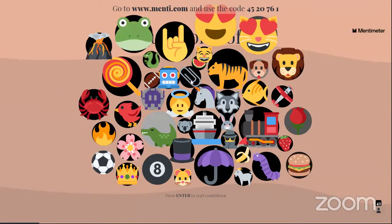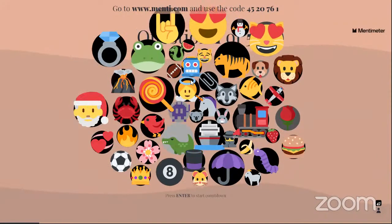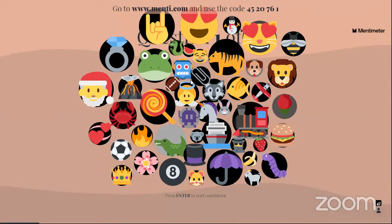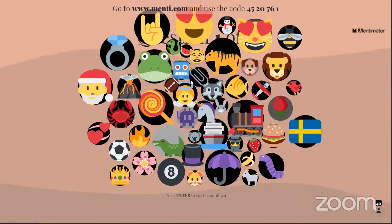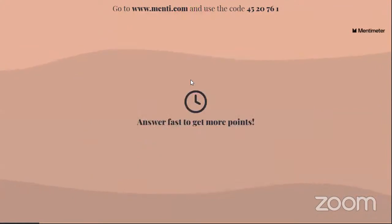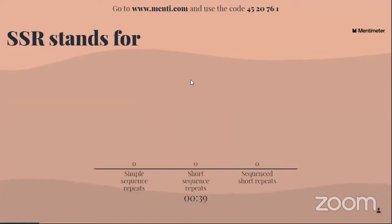Interesting. So here we start. 3, 2, 1, go. The faster you give your answer, the more points you're going to get. SSR stands for. This was explained in Rakesh Mishra sir's lecture in the morning keynote address. SSR stands for what?